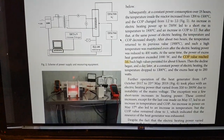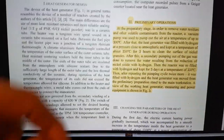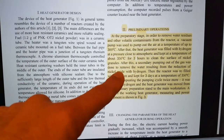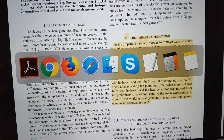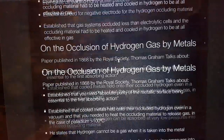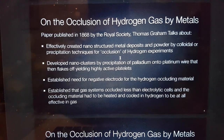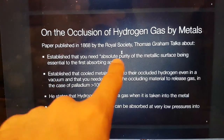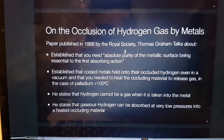The thing that you should really, really hold in mind if you're doing any form of nickel hydrogen experiment, and as I've said before, with palladium as well, you need to consider absolutely cleaning out that material, as was defined by Thomas Graham in 1868. You cannot get the proper absorption of the hydrogen isotope without a full purity of the metallic surface.